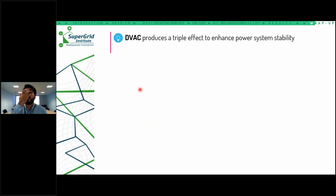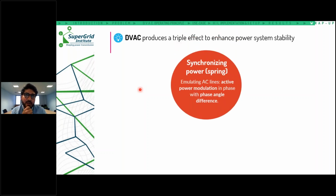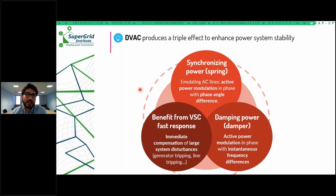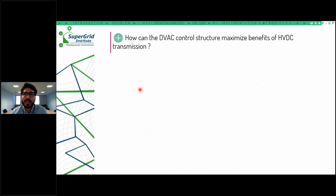Let me say what I understood of the main characteristics of DVAC: it produces a triple effect for the enhancement of power system stability, which are synchronizing power, that produces an emulation of an AC line behavior by the HVDC link, a damping power that reduces oscillations on the AC side, and the fast response that is the direct benefit of HVDC technology and that no longer has to be sacrificed to ensure AC system stability. These effects, which are characteristics of DVAC, bring several benefits to TSOs.